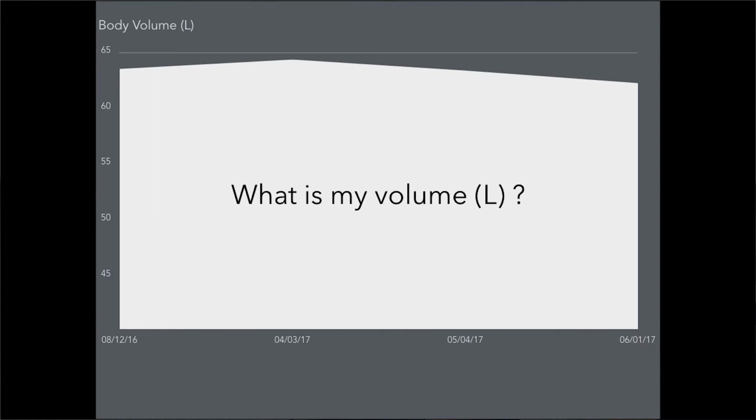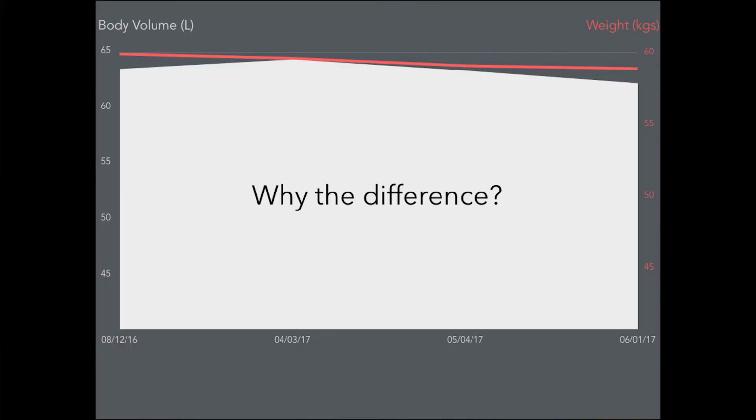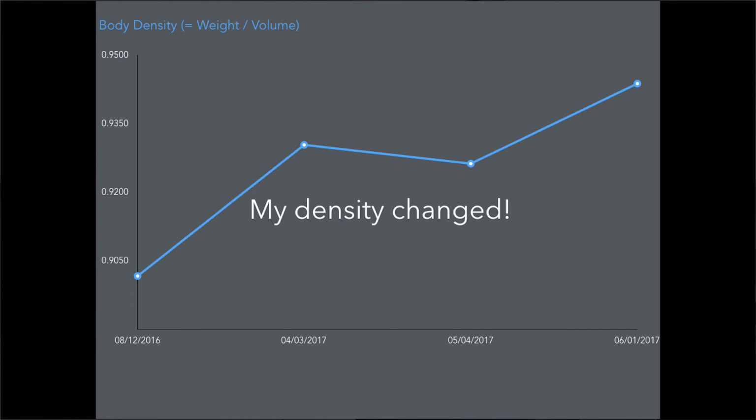And then what I did at this point is I also compared it out of curiosity with my weight, as you will see soon, in kilograms. And interestingly, they didn't follow the same trend. And that has to do with our density, so human density being weight divided by the volume. So our density as humans changes over time because our body composition changes. And so, for example, here, my density increased, which means that my body fat actually decreased a little bit.